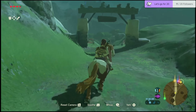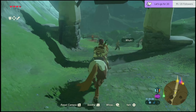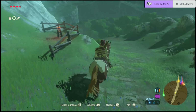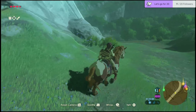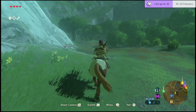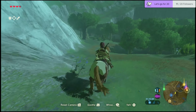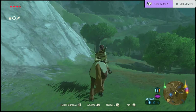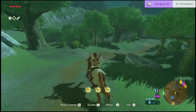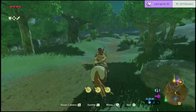Yeah, so the horse won't be, yeah. That's what I think too, because this guy just turned around and is like, huh? Like, dude, do you do that to every villager that leaves their home? Yeah, that's what I think. So if I were to fast travel to one of the shrines, the horse would be left behind.